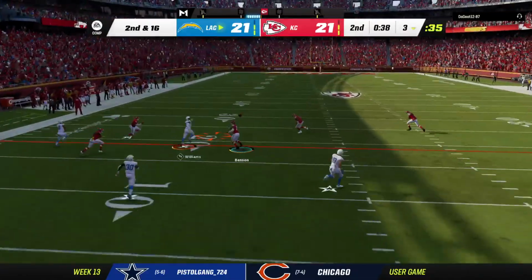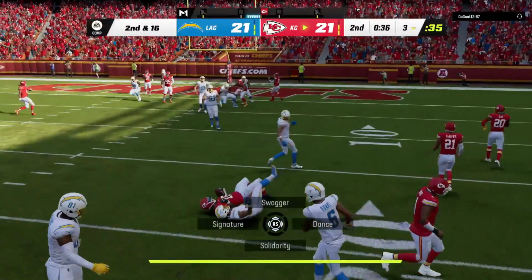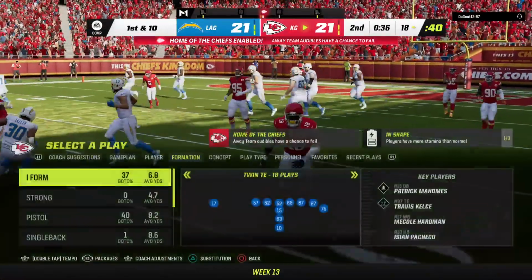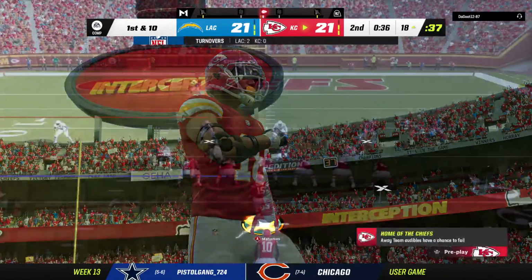After the sack on first down, Herbert into heavy traffic, and it's intercepted. And the Chiefs are going to take possession of the football. That's now a second interception in as many weeks from his linebacker position.